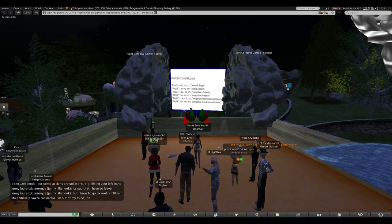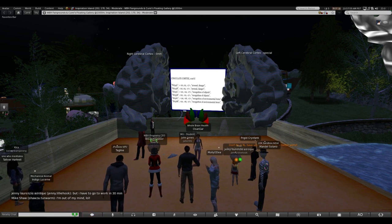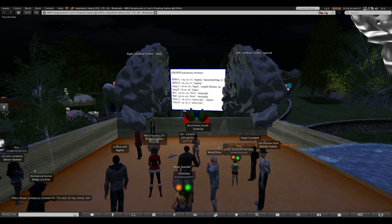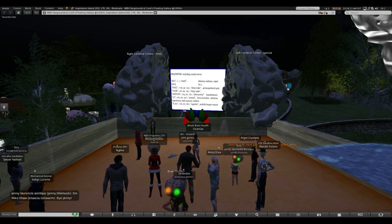And OsanGar, does OsanGar know, is she typing in nearby chat? Because I don't see it at all. I'm going to make sure the lantern is still set. She's not doing it. Okay.